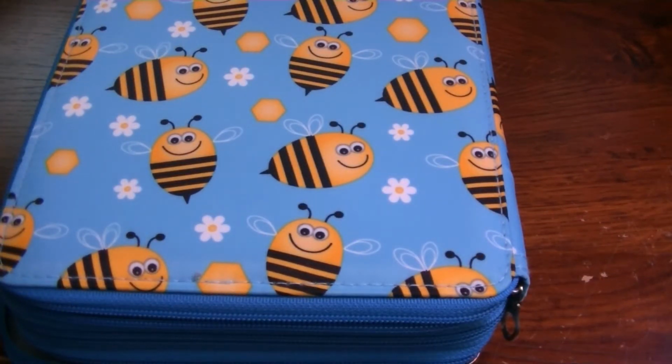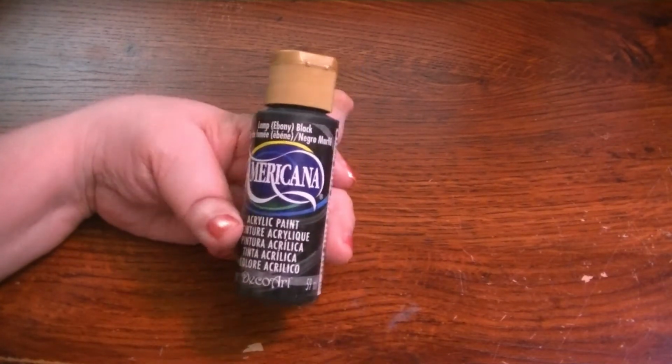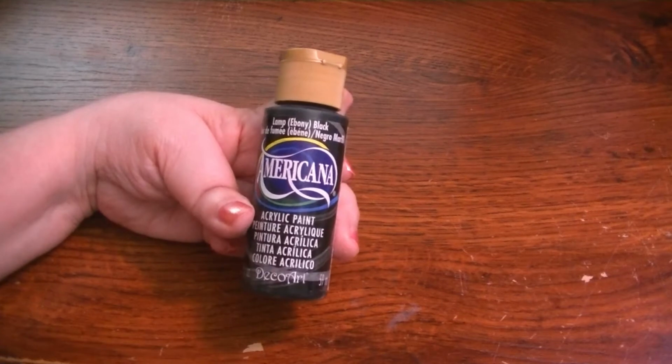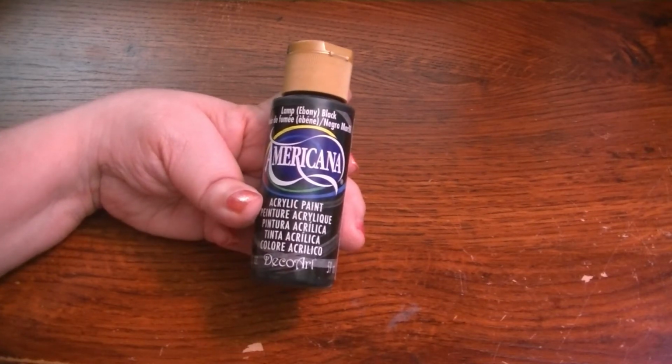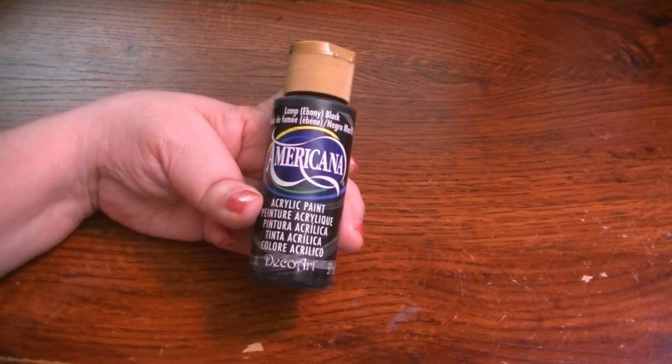My number 2 item, let me move this out of the way. All right, my number 2 item, and again, these are in no particular order, is black acrylic paint. When I first started coloring, it was the time when Hannah Karlzon's Daydreams and Summer Nights were super popular. They were fairly new.